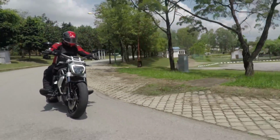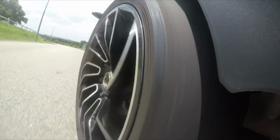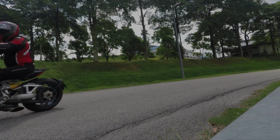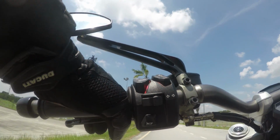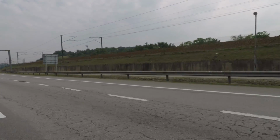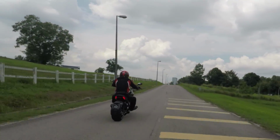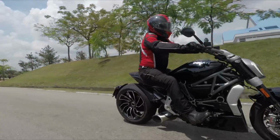Heading into corners, handling is, in typical Ducati fashion, razor sharp, but you have to be aware the wheelbase of the XDiavel S is very long, so turn-in requires some thinking forward and some effort at the bars. Once you're in the corner, she goes just fine. And coming out of the corner, you can use the humongous torque from the engine to just rocket out. With 150 ponies on tap, the XDiavel S does not hang around. And the torque from the engine lets the rider shoot forward in any gear.